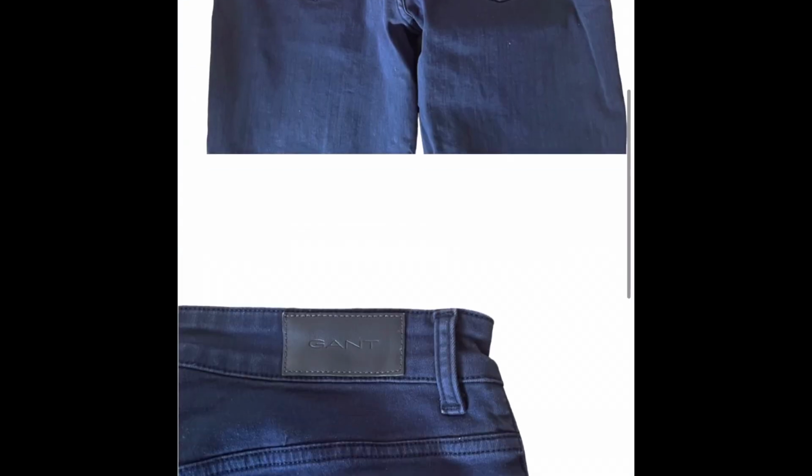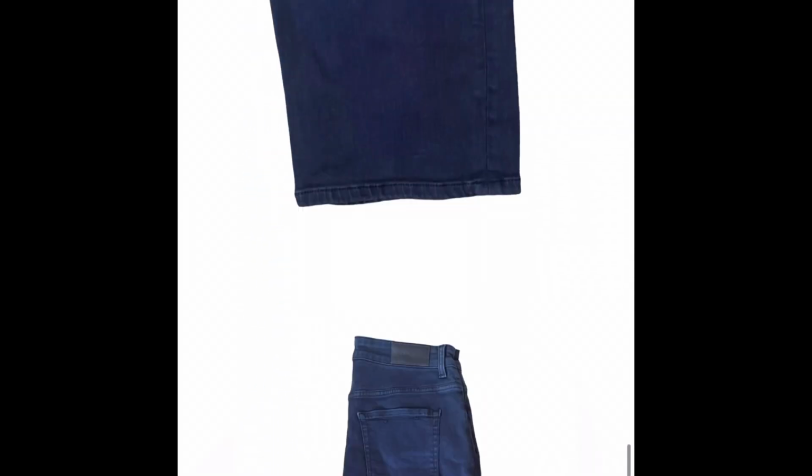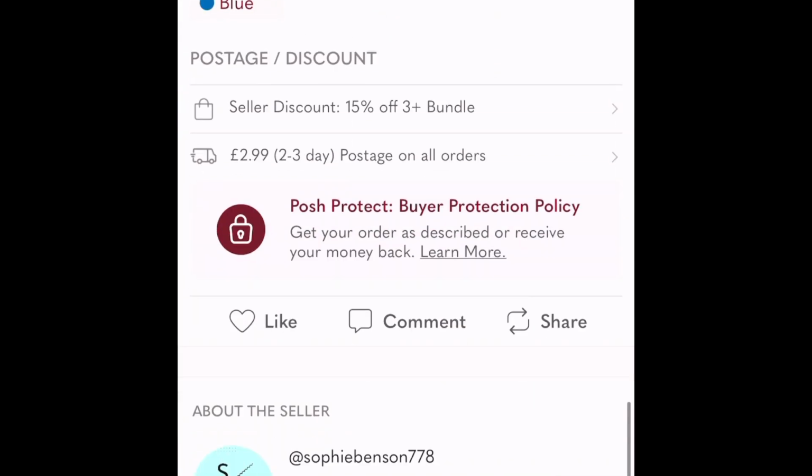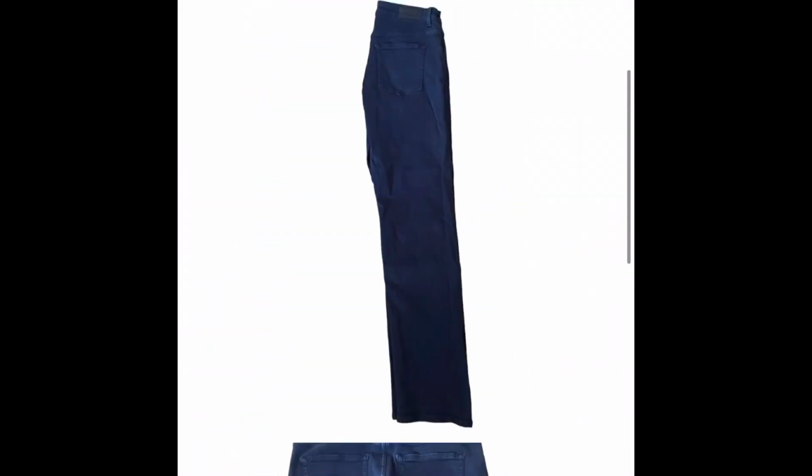And this is what the listing itself looks like. You can see if someone likes it, I can do an offer or I can do a price drop. And that's what the listing itself looks like. And it tells you just a little bit about me at the bottom there as well.